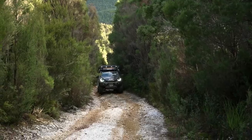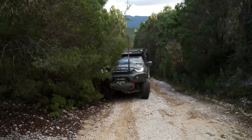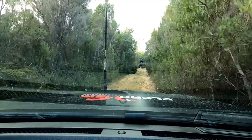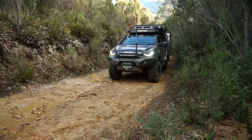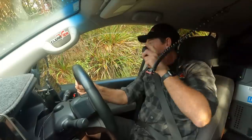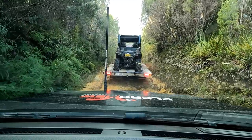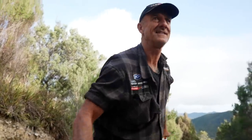In the gutter. Whoa, it's a big hole too. Pick a line. A little climb, this one. Come on, baby. Right up that hill. Down and grab your winch. Tasmania, the winching state. Four wraps left.